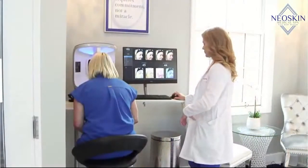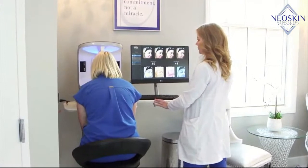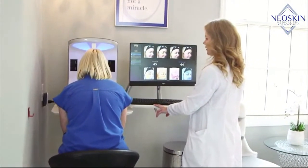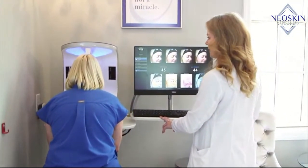But we start that by every new consult for the aesthetics, they come in and their face will get scanned in our Visia facial analyzer. And we actually will prove to you what we're recommending is based in science. And so it's really informative. It's cool.